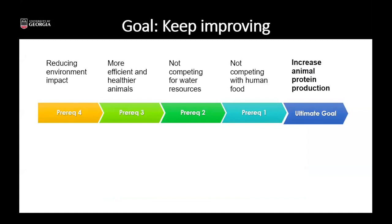We know what the mission is. We're all being asked to produce high quality protein across many different species, with animals that are more resilient, that are disease resistant, that are more efficient. And so we have to take many things into account.